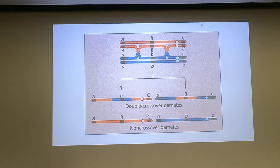Okay? If we have a double crossover, we get these very interesting results. So now we've got, for instance, this is a double crossover that separates A and B and C at the same time. And that's a tool we're going to use to measure the distances between three genes at once. You may remember, I told you our next cross, we're using white, miniature, and forked. That's three genes. Are we going to measure them pairwise? Are we going to measure the recombination frequency between white and miniature, and then miniature and forked, and then forked and white, or whatever? That would be a long experiment, and we wouldn't be able to get it done before the end of the semester.